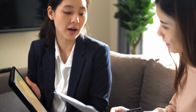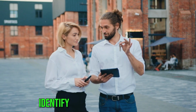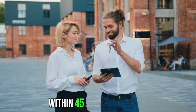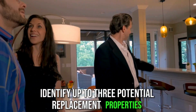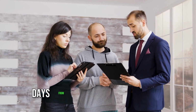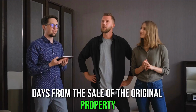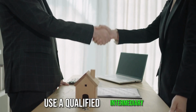How to do it. Sell your property. Begin by selling your investment property. Identify replacement property. Within 45 days of the sale, identify up to 3 potential replacement properties. Complete the purchase. You have 180 days from the sale of the original property to close on one of the identified properties. Use a qualified intermediary.